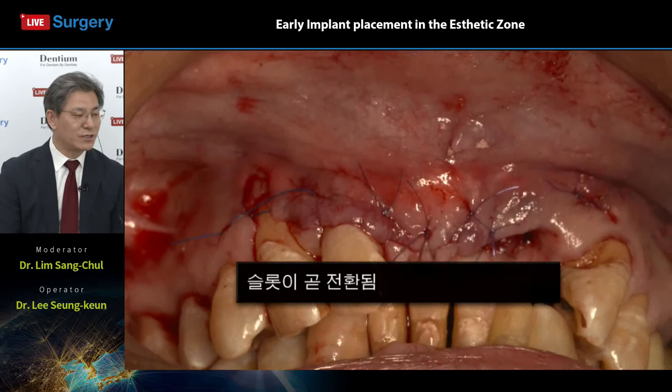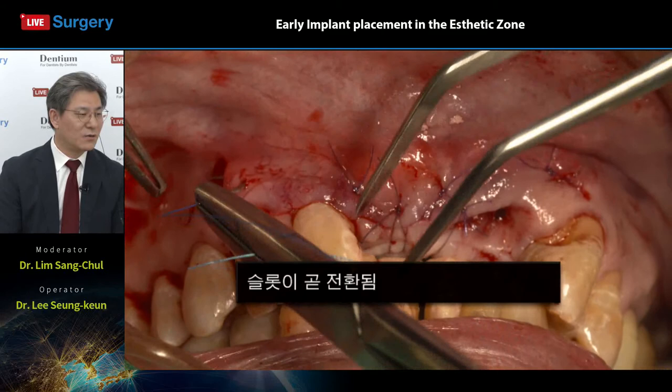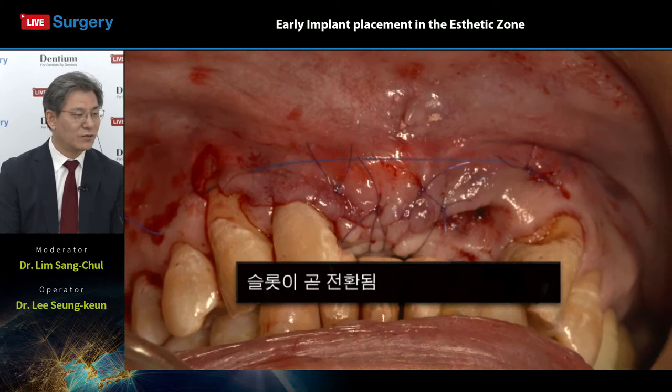He is trying another. He is trying again because of the insertion, okay. He wants to make a simple interrupted suture. The patient is moving. Simple interrupted suture, right? Yeah. Now he is going to use a simple interrupted suture. Okay.